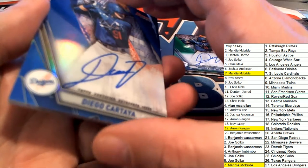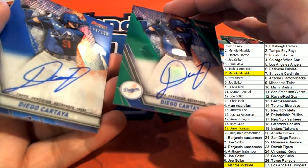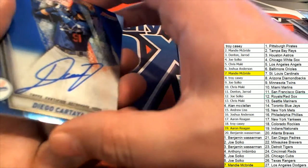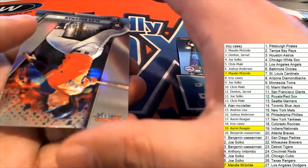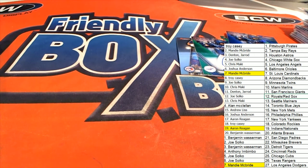So chase the rainbow, Mandy. Nice going with two nice Bowman jumbo autos. You're not really that far away from collecting all the colors now. She did really good. Three of four autographs. Outstanding.